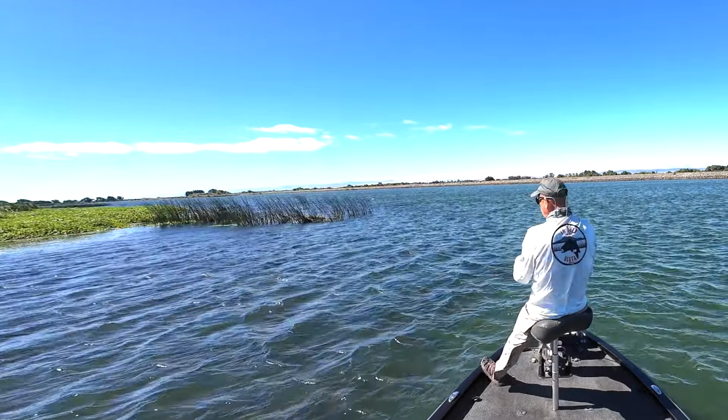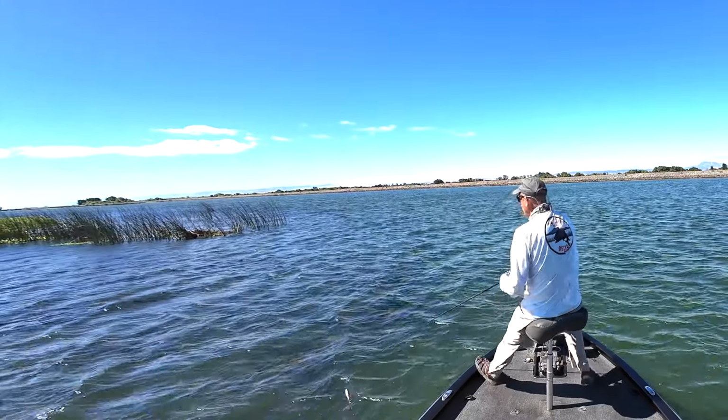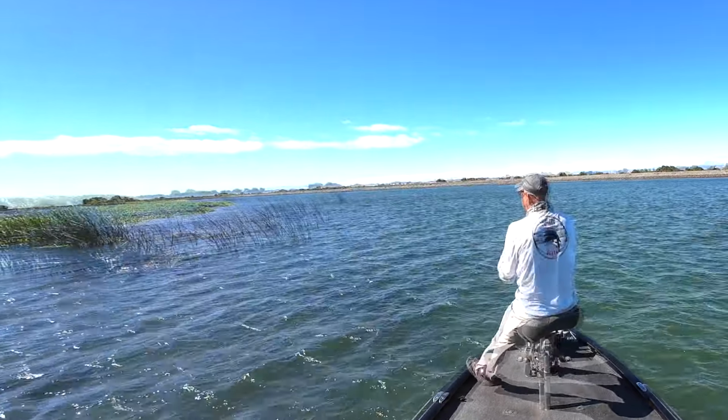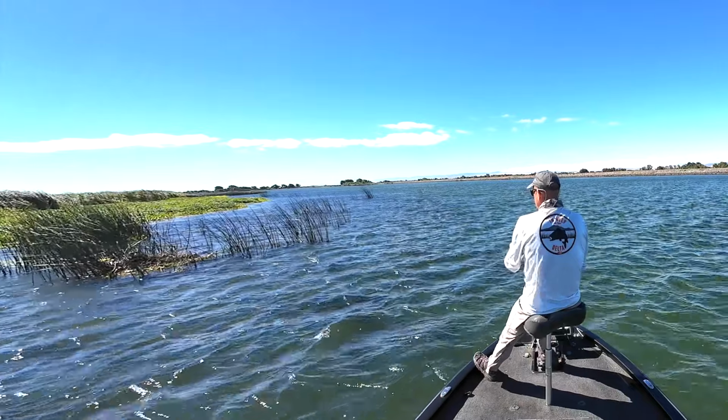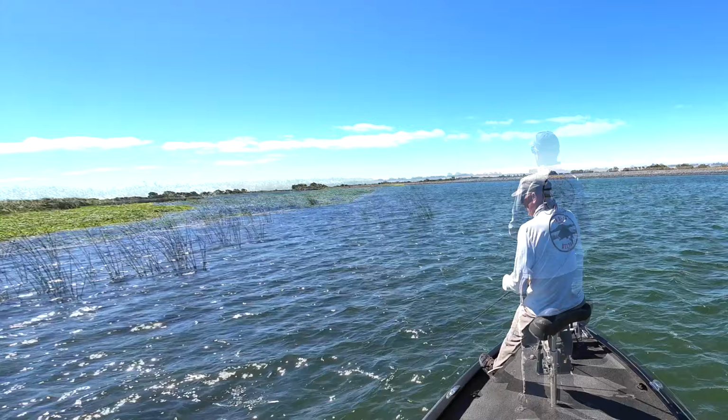And as I'm pulling it past all of this submerged vegetation, every one of those is an ambush point for a fish. Always good to throw a topwater on the delta because you never know when that big fish is going to come up and just smack it.